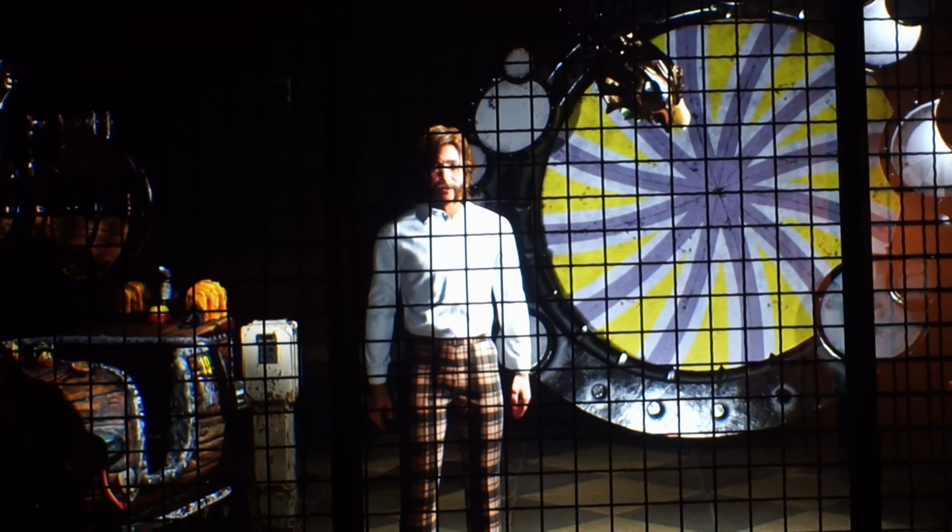Top speed. Oh my God, here we go again. Last little spin. Oh, whoa, whoa, whoa. Oh, this is nuts. Wow. What a ride. Flipping Nora, that was insane.